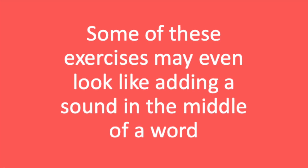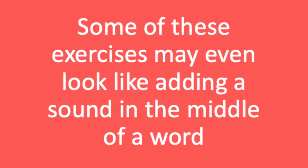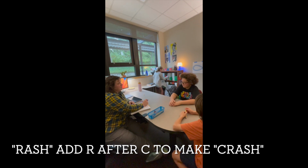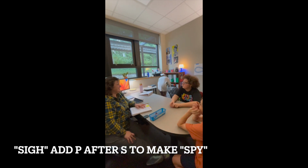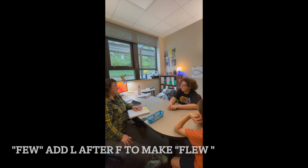Yes, there it is. And some of these exercises may even look like adding a sound in the middle of a word. Catch. Can you add er after k? Crash. Say sigh. Add after spy. Good. Say few. Add ul after glue.